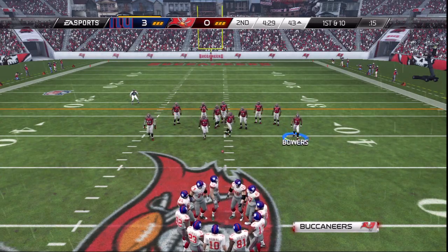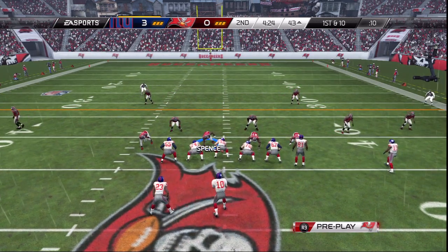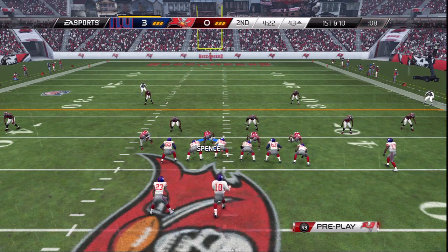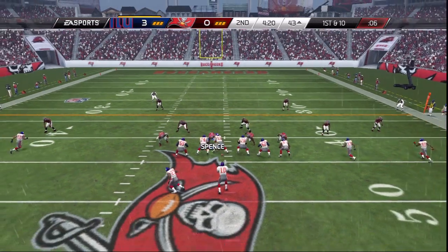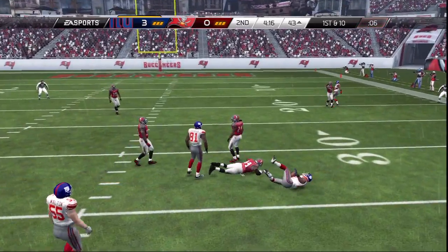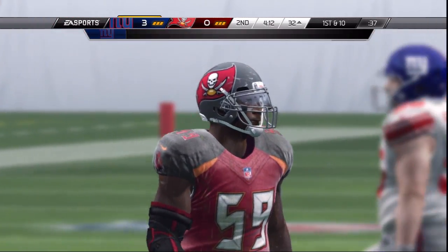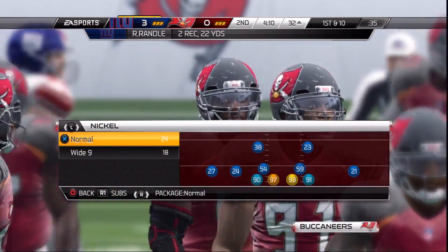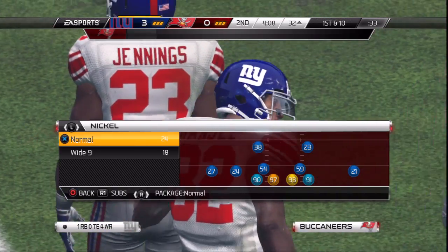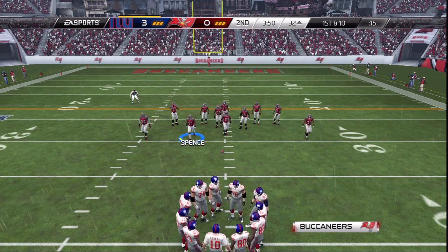First down here after the run. Eli Manning takes it from the gun. Gets it out for the completion. The slant route made famous by the West Coast offense, something that really I thought came in the league when Bill Walsh started with the 49ers in 1979.